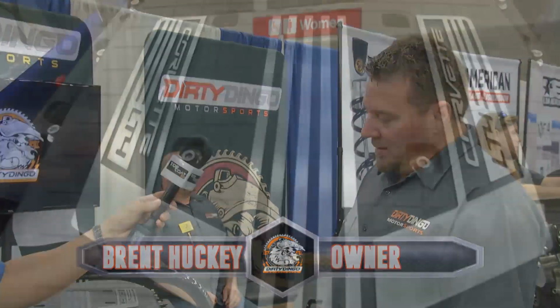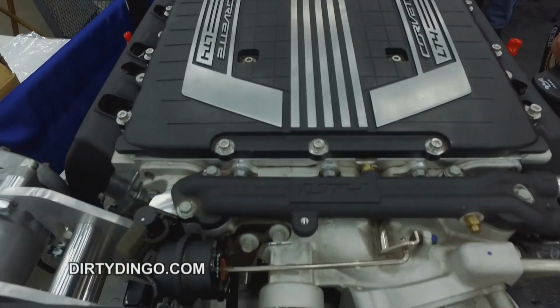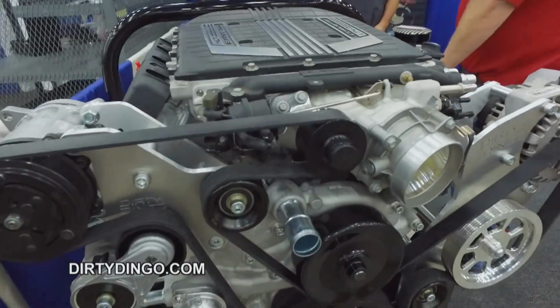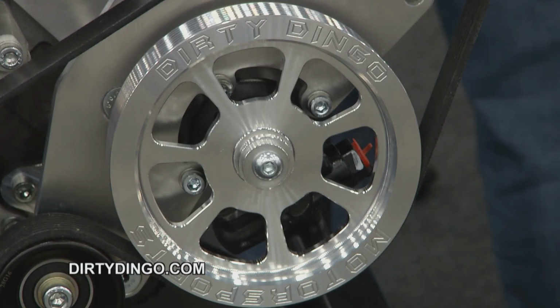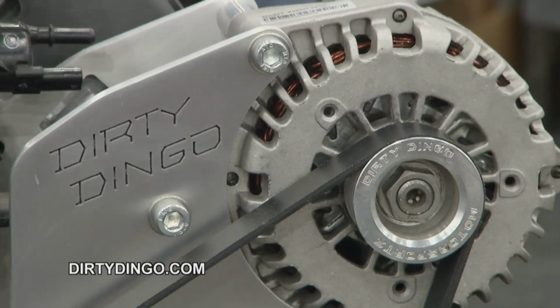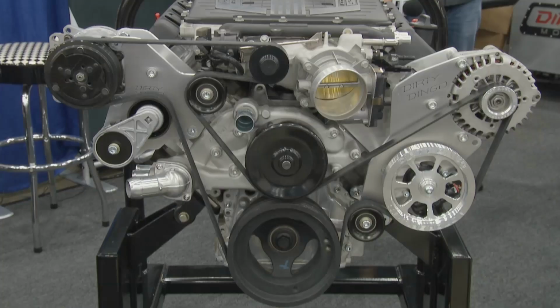This is our new Gen 5 LT wet sump 8-rib supercharger kit. Utilizes our patented water pump adapters to put a Gen 4 water pump back in the center of the engine. Uses a Type 2 power steering pump. Most typical LS-based alternators, and runs one 8-rib belt around the whole system.